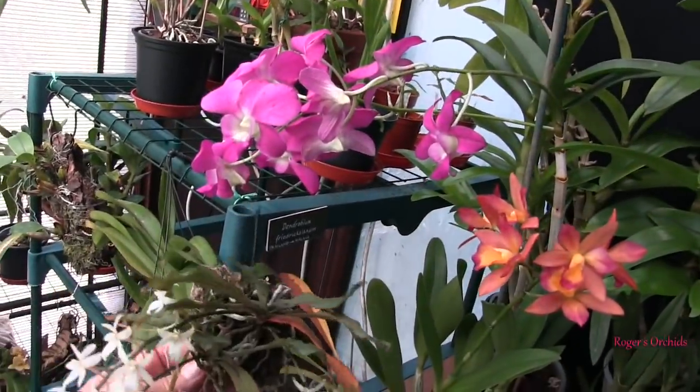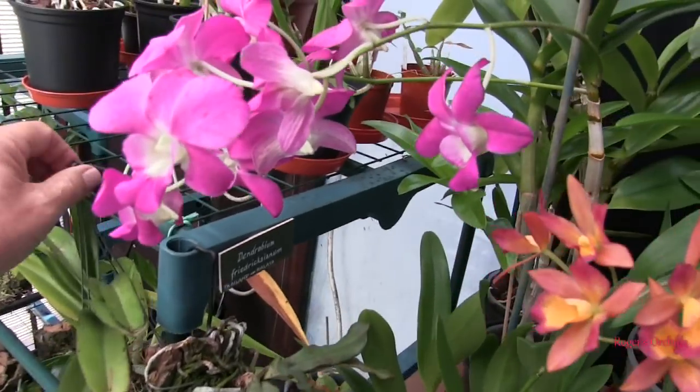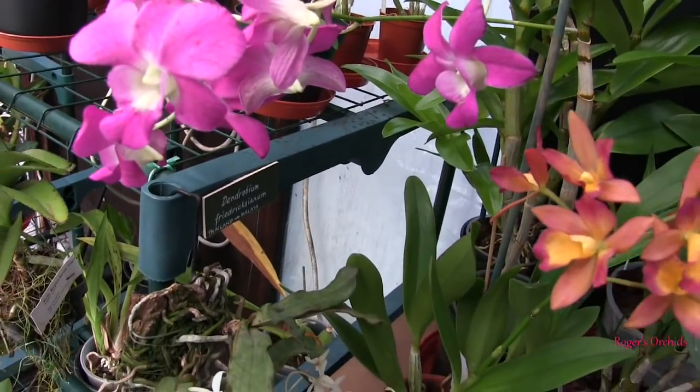My little Orangus has finally come into bloom. Hang on, I'll have to move a couple of bits so that I can twist it round.